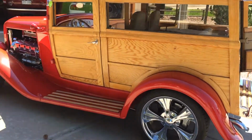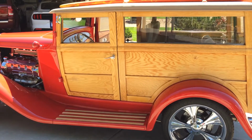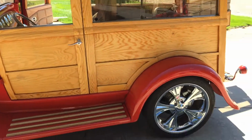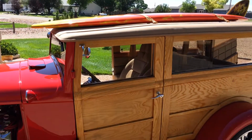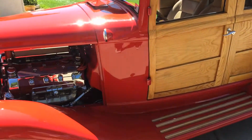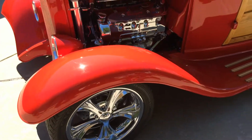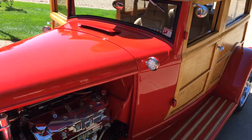No wires are showing. The underneath is all completely done. Painted the same color as the Ford body. It's a Ford pickup red called Toreador Red. All polished engine. Fuel injection.